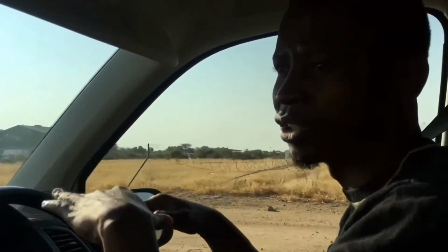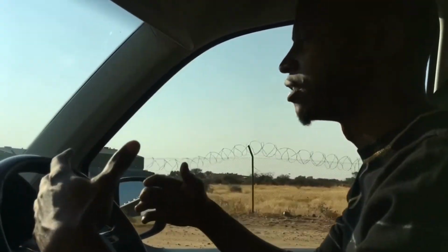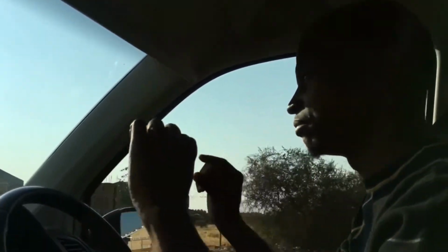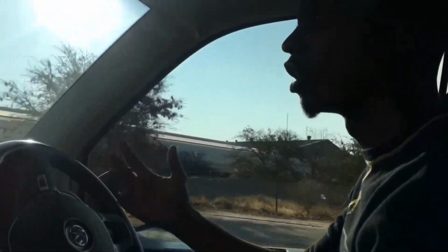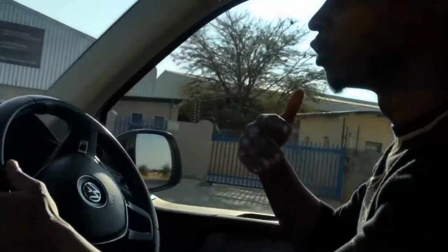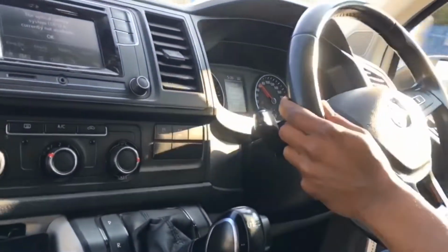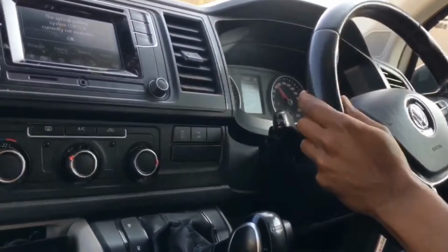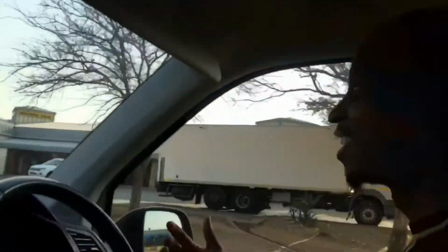It's a little bit lifted compared to the other Transporter that you will see. The owners just did a little bit of adjustment in terms of lifting. So it's really quite a good car. I like the way it picks up. You can just listen to that. Come, Cliff. That really picks up quite nice. I like that.